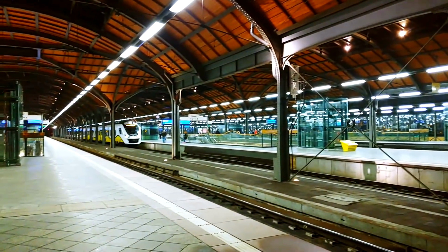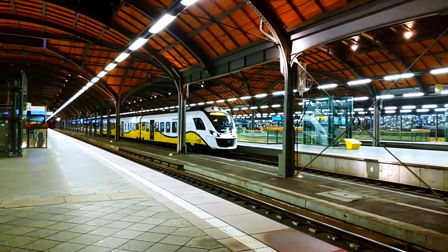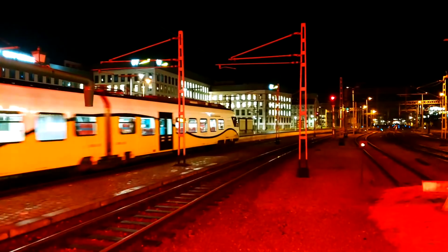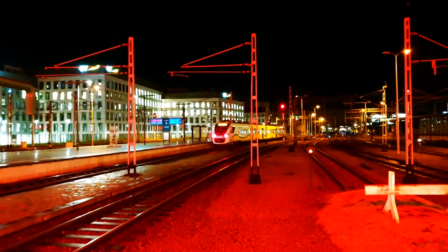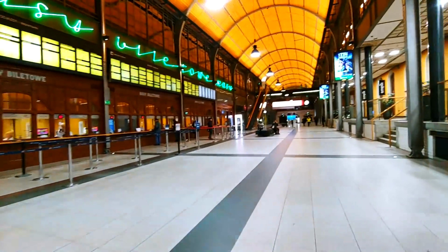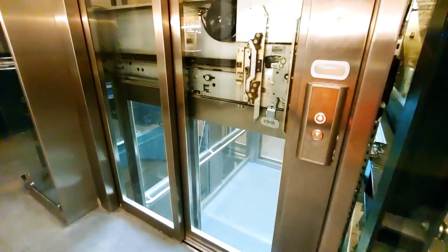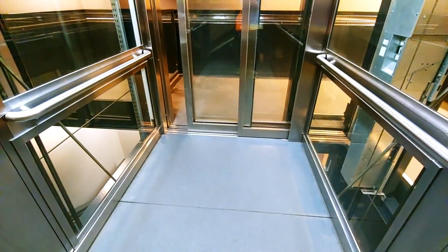And here's a modern train departing. And along I go to the station hall, and this area looks very nice. And along to a very nice Kone EcoDisc MX20, which is absolutely epic, but sadly the lift does not go as fast as it could do. Maybe that's just so it lasts a long time, I don't know, but it's very epic.